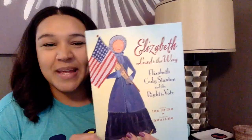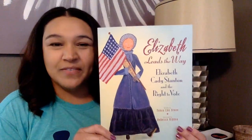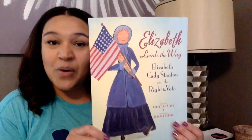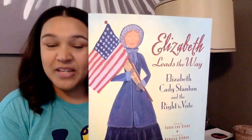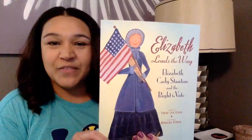And I know in my room, and I'm sure in a lot of the other rooms on first grade hall, as well as in other grades, we remember nonfiction, not fiction, fake, not fake. Nonfiction stories are based on real events or real people. Elizabeth Cady Stanton was a real person, a real American hero. She fought for equal rights for girls and women.